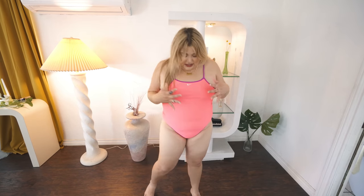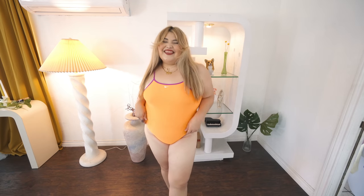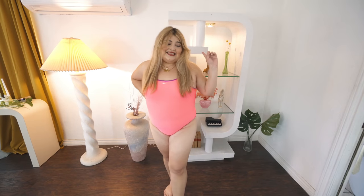It is this Nike one piece bathing suit, swimsuit. I just love the color. This color is like a neon pink, and then it has purple lining, and then you flip it and it's orange. So I'll show you the orange side right now. I feel like this bathing suit is that style of what swimmers would wear, but I think it's cute. You could even wear this with a pair of pants, some shorts, a nice cover up, like a long button up. This piece was $5.99 and it's a size extra large.